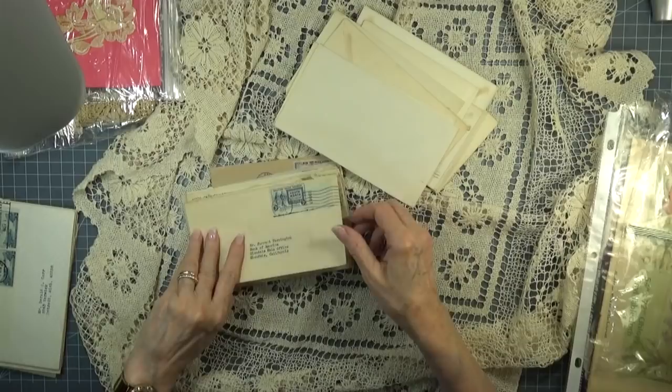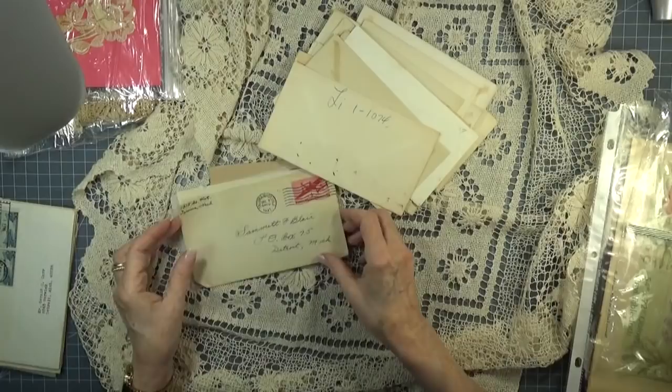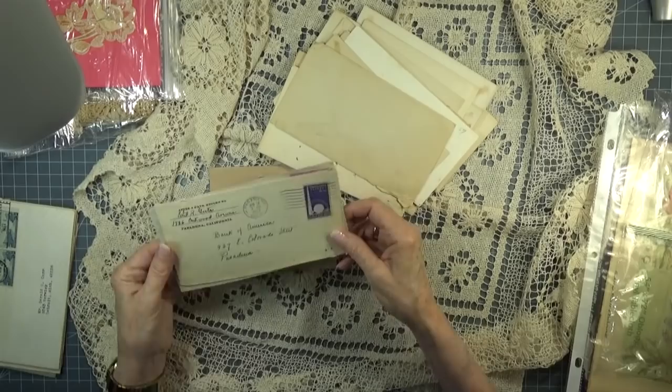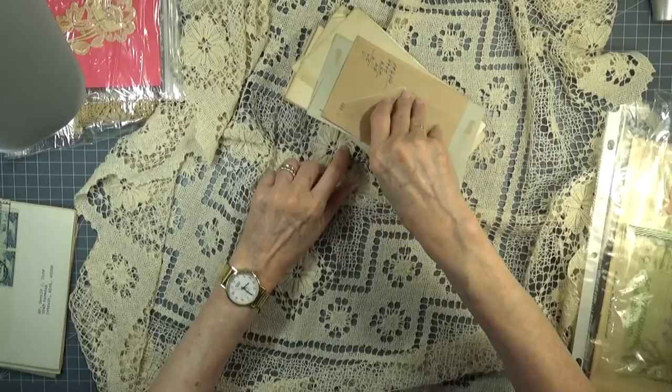So, I shall certainly enjoy embellishing these. Airplane, 6 cent stamp, 1941. Tacoma, Washington. Airmail. Well, those were fun. And there were many, many more packets.